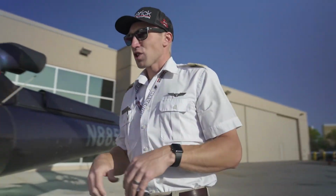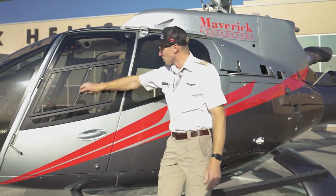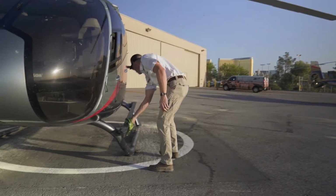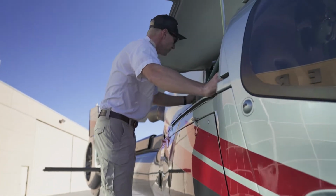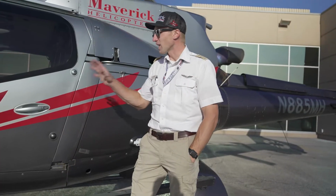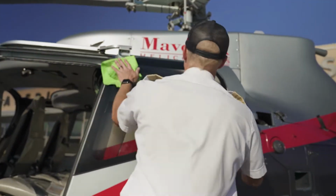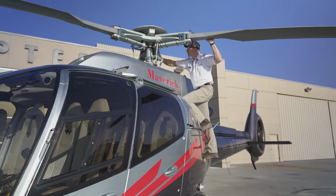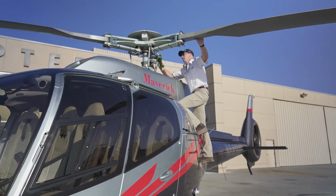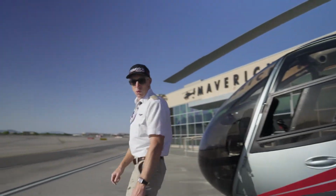All right, so we've checked our weather. We've done a thorough pre-flight, all engine, oil levels are correct, hydraulic fluid is correct. We have fuel, everything on the aircraft looks good. We tidied up the aircraft, wiped down the headsets, cleaned the windscreens. We made sure that we have our kit with the champagne, drinks, and snacks we'll be serving at the bottom of the Grand Canyon today. So with that, we're going to head inside.